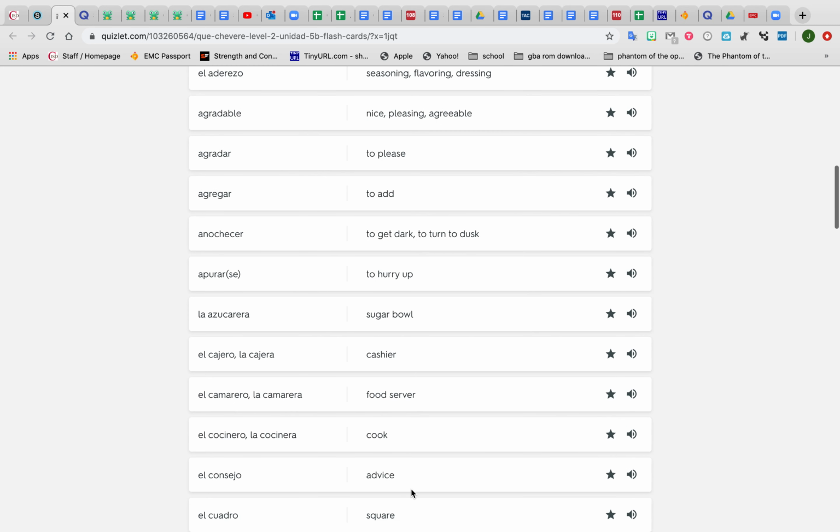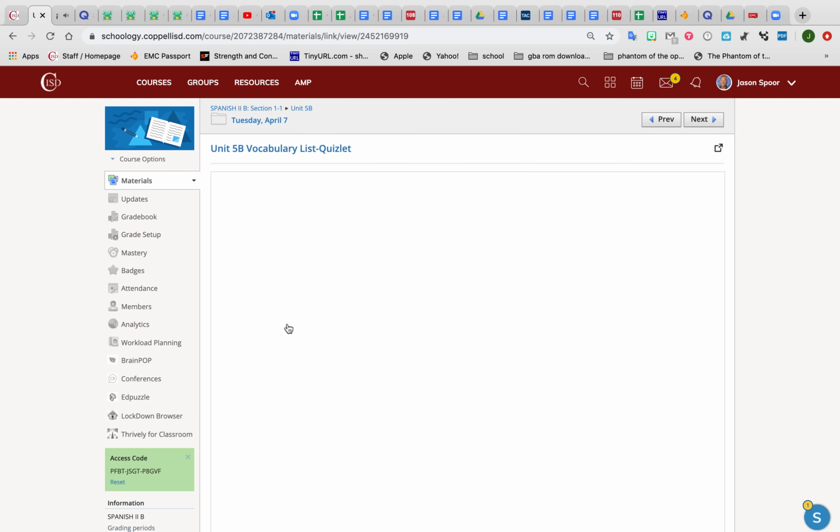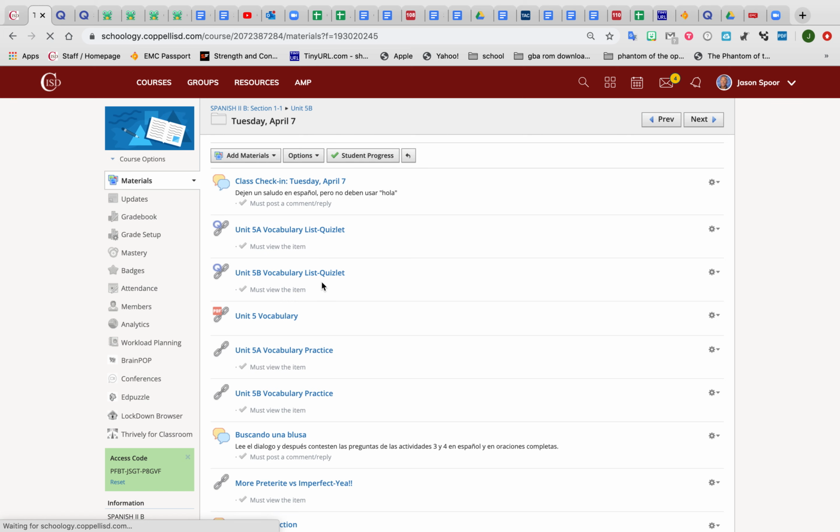And again, if you want to know how to say striped, like a striped shirt, a rayas is how you would say that. So you have ways of learning how to pronounce these words. This is both vocabulary lists together if you want to view that. I don't have that as something you have to do.